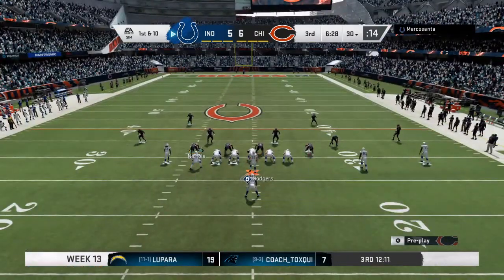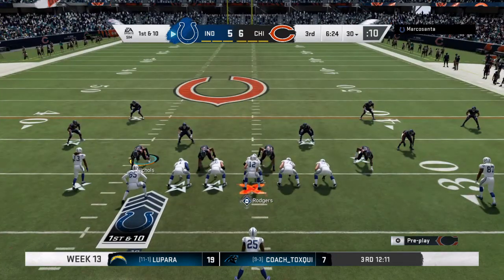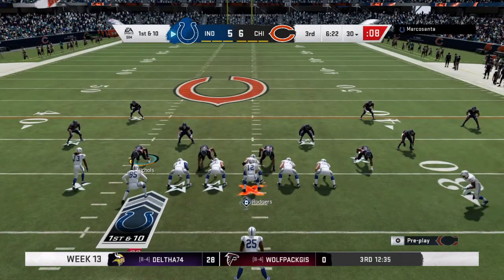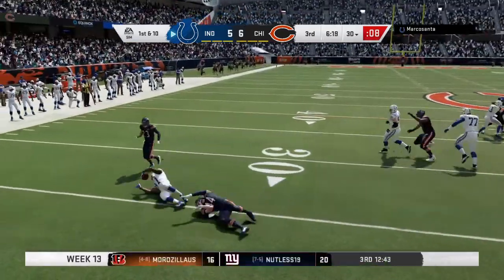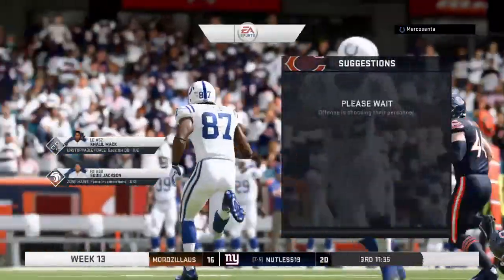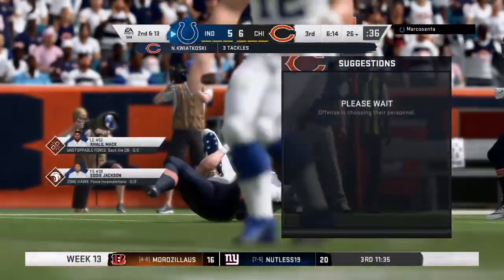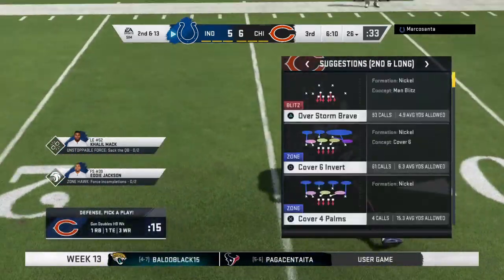So 1st and 10 now from the 30. And they'll try the jet sweep here. And that one covered beautifully. Their defenders stayed home, and they'll stop him behind the line. Call it a full 3 yards in the wrong direction there. Brings up 2nd down.